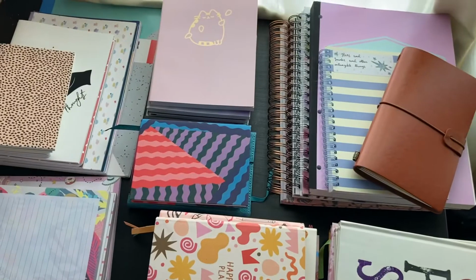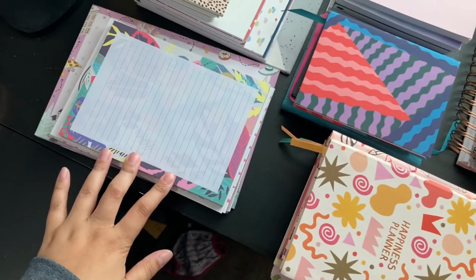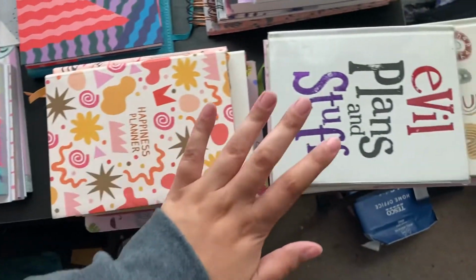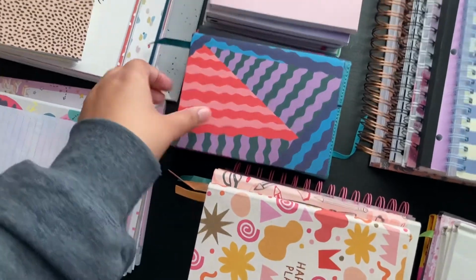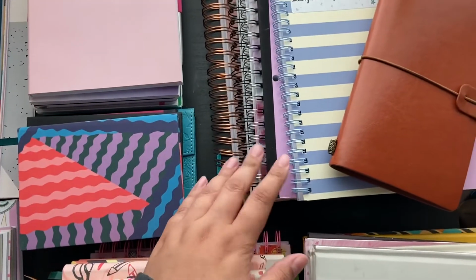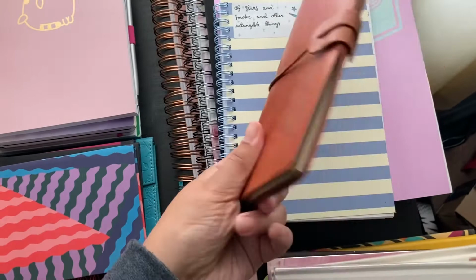Yeah. So here are all of the notebooks in their specific categories. We have notepads here in the corner, which technically aren't notebooks, but I'm going to count them anyway. We have all of our actual planners, our hardback notebooks. These are all of our small notebooks here, softback notebooks, project notebooks, and then we've got my large wire bound, and then my small wire bound, my pocket pad, and then my little travel journal.